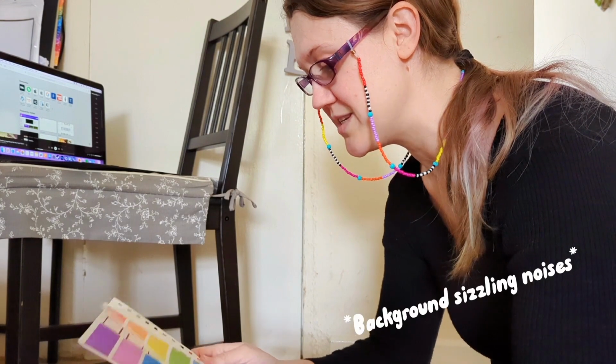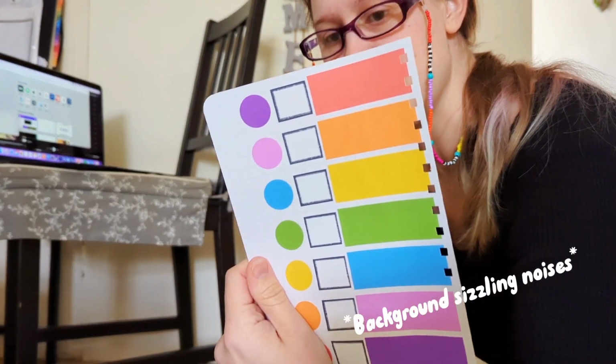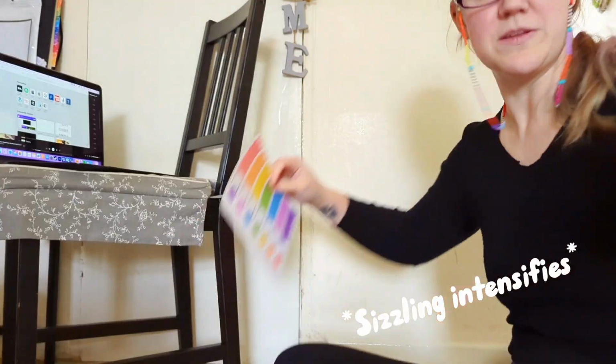I've just done something a bit daft. I wasn't paying attention, and I've just punched the sheet the wrong side and cornered the wrong side. Oh no, that's my toasty.